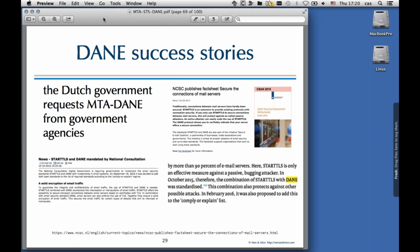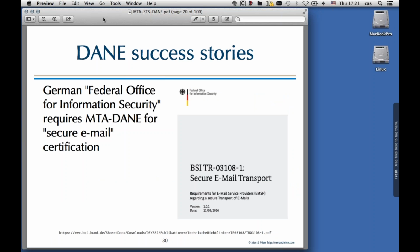And the Dutch government now requests MTA-DANE from government agencies. They have what's called a comply or explain list, meaning that a government agency either must comply by implementing SMTP-DANE, or they must explain why it's not possible for them to do so. And lastly, the German Federal Office of Information Security, BSI, requires MTA-DANE for their secure email certification, which resulted in quite a number of email providers in Germany implementing SMTP with DANE.